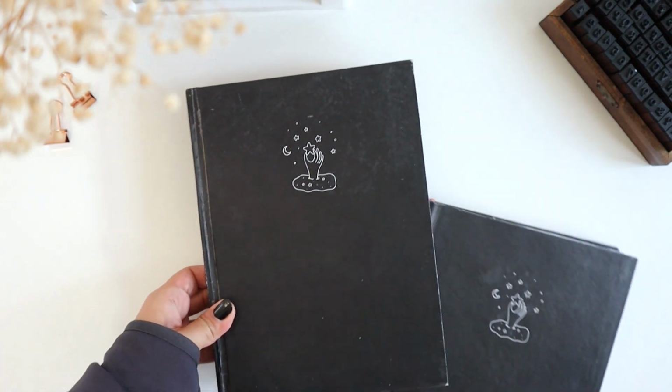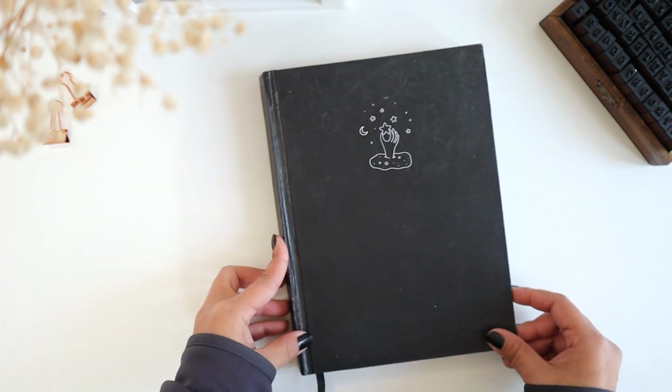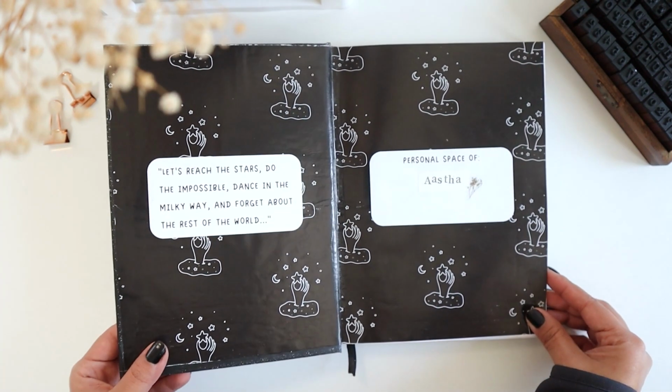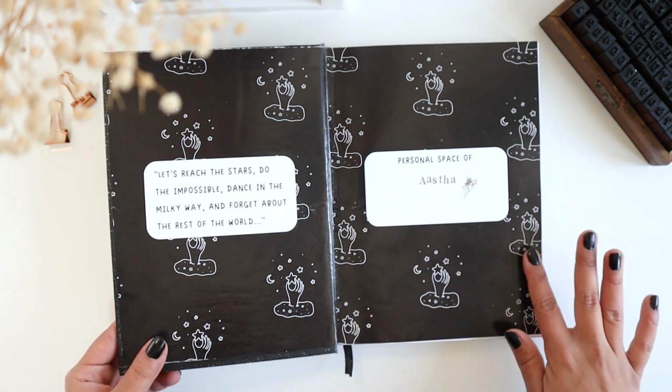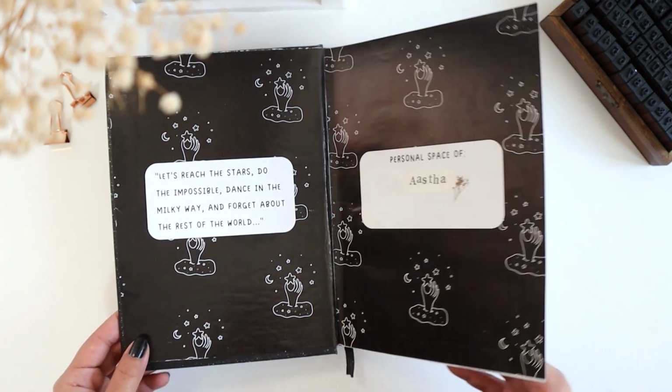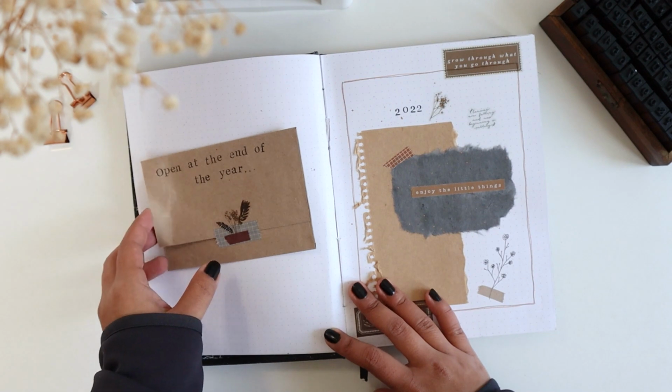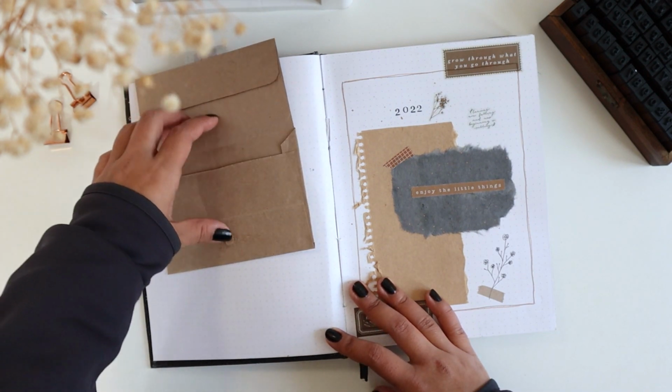Talking about my bullet journaling journey in 2022, I used the Koi Book Space from Koi Koi Nepal, and this is the first year I finished two bullet journals. 2022 was the year I loved scrapbooking and junk journaling, so you will see a lot of that throughout my bullet journal.